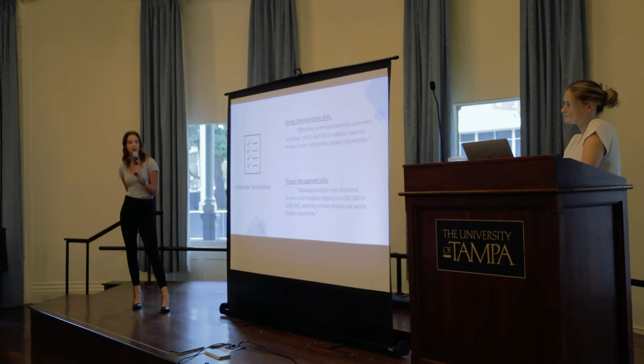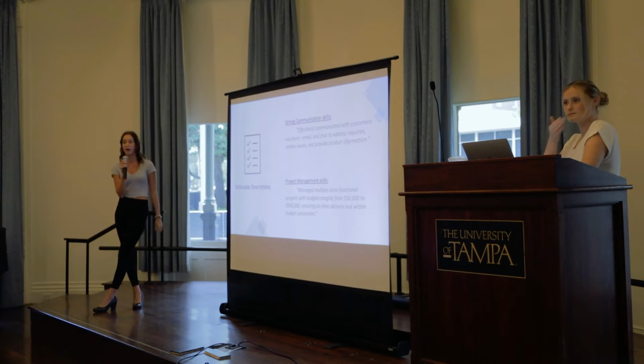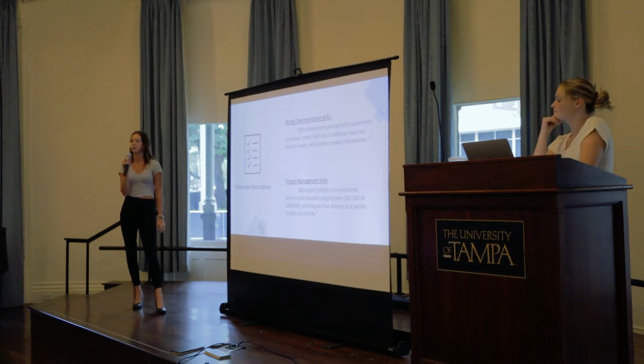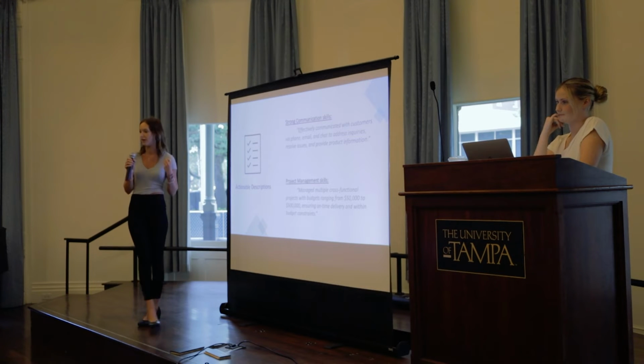So as you can see, it says, effectively communicating with customers via phone, email, and chat to address inquiries, resolve issues, and provide product information. As you can see, they specifically demonstrated how they communicated and how they yielded as a result. So I'm going to ask you, what is a soft skill you believe that you obtained?